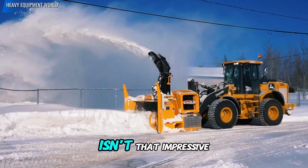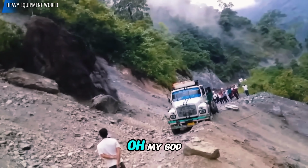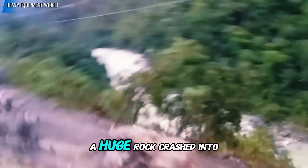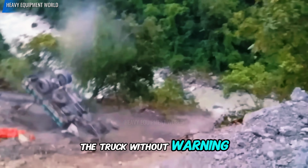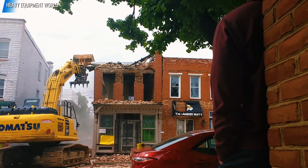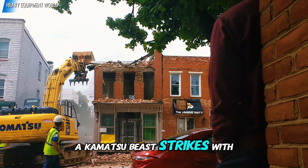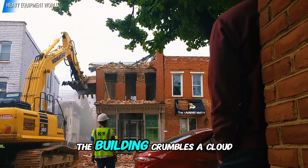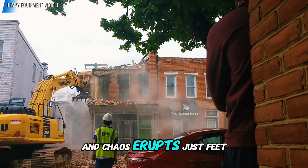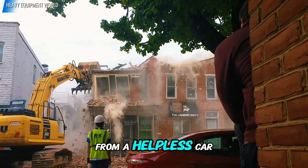Monster. Isn't that impressive? Oh my God, it was disaster in a split second. A huge rock crashed into the truck without warning. No time to react, no way to escape. A Komatsu beast strikes with brutal force. The building crumbles, a cloud of dust explodes, and chaos erupts just feet from a helpless car.